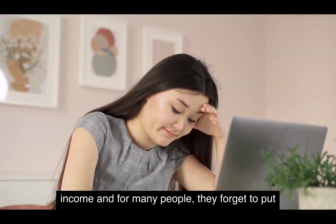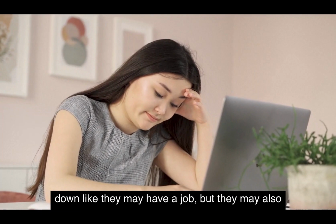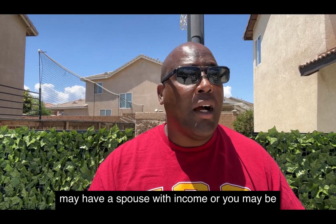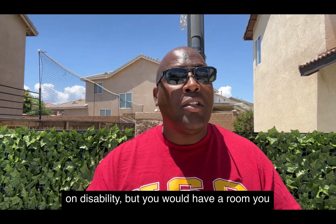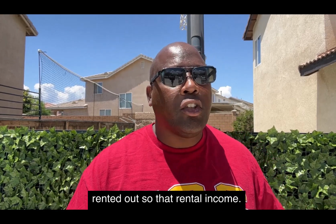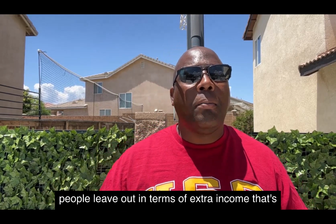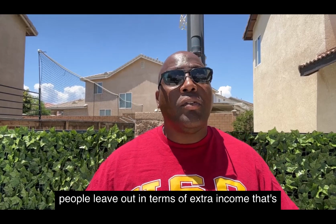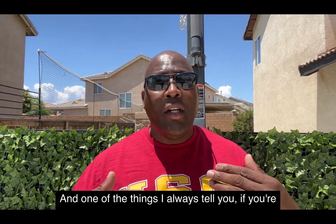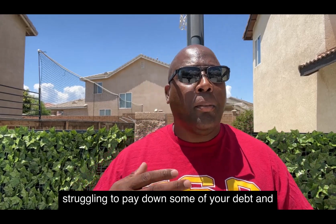And for many people, they forget to put down, like, they may have a job, but they may also be receiving alimony and child support, or they may have a spouse with income, or you may be on disability, but you have a room you're renting out, so that rental income. So those are some of the things that a lot of people leave out in terms of extra income that's coming in, right?